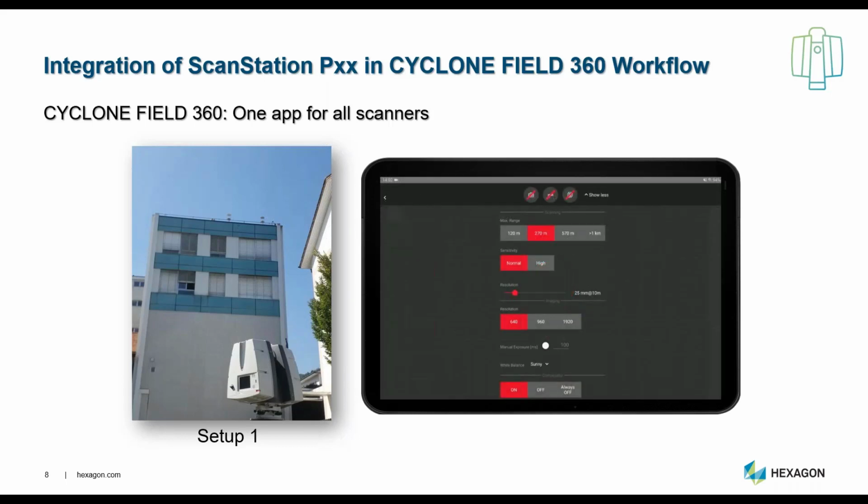Now, what's quite nice is obviously we've replicated some of the functionality within the menu of the P series. So obviously you can choose the range, the sensitivity, the resolution, the image resolution, all those kind of settings that you would have access to ordinarily using the interface.